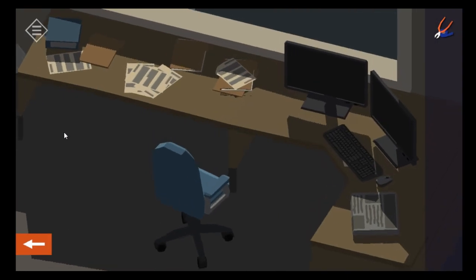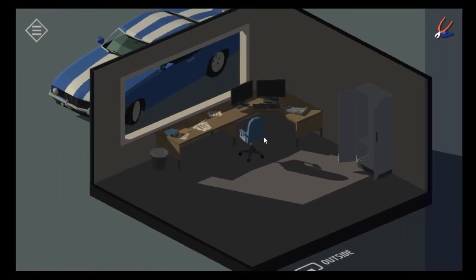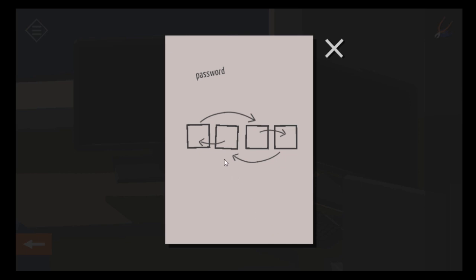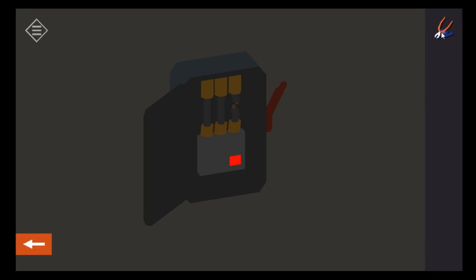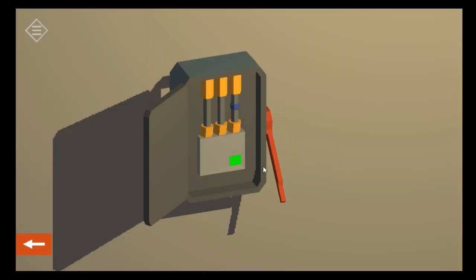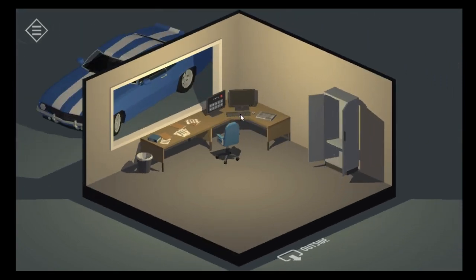Is there anything in this waste bin? Whatever you're doing, I don't care about it. I really just want to know if there's anything in the waste bin. Okay, well. Wait! There's a piece of paper under that keyboard. Password. I'm not going to remember that. So, alright, let's go back over here. Tools. Yay! Alright, so it's a little less creepy in here.